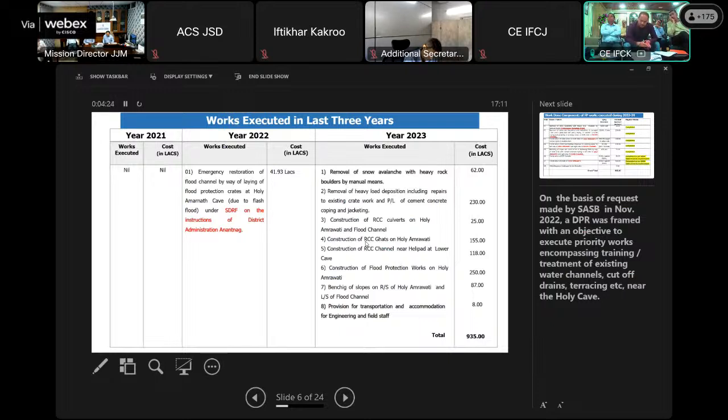And there was a provision for accommodation for engineering staff and all that. It amounts to 9.55 crore. The expenditure was 9.35 crore. In 2022, sir, under SDRF, under the instruction of District Administration Anantnag, when the cloudburst occurred, the department did the restoration work by laying a flood protection work with an estimated cost of 41.93 lakhs.